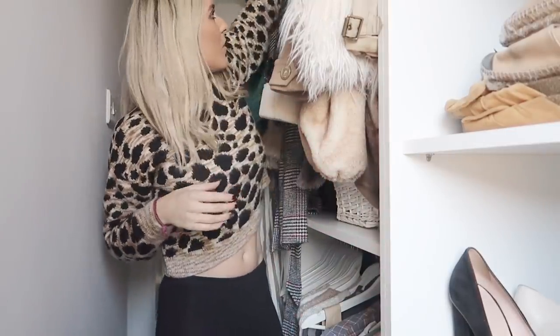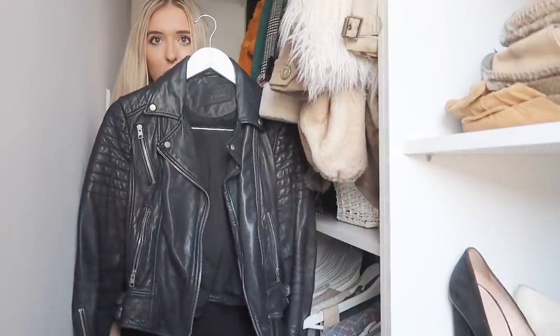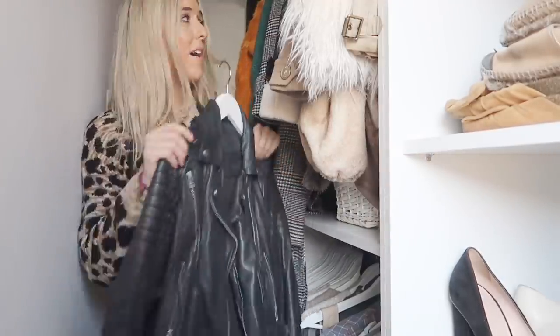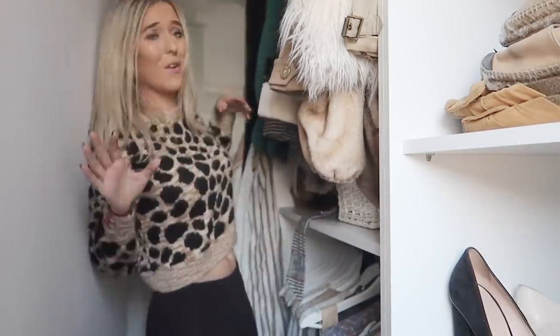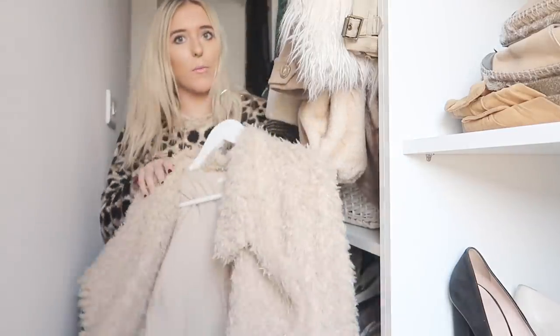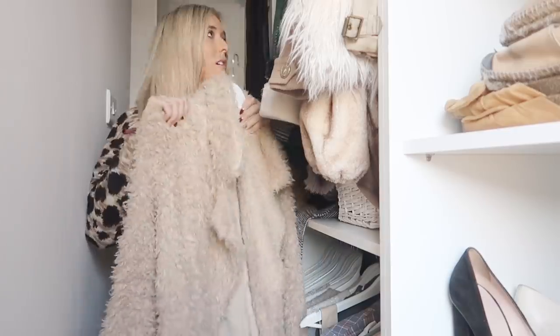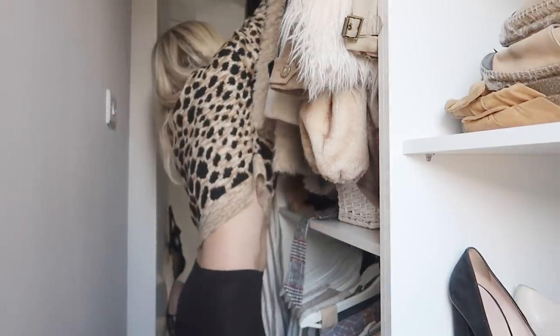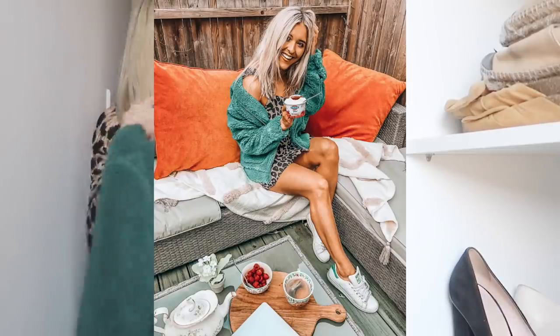Okay, we're back onto coats. All Saints leather jacket, absolutely yes. It's a yes from me. Incredible. Again, I've had so much wear out of this. This teddy coat from Revolve remains my favourite teddy coat ever. Just sits so nicely. And then my new Misguided teddy coat. I love this colour.